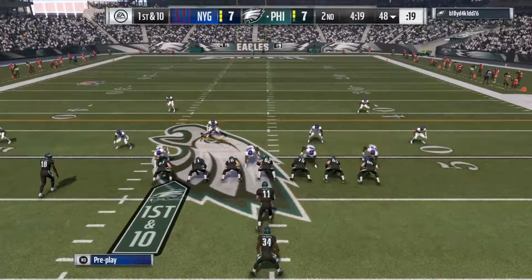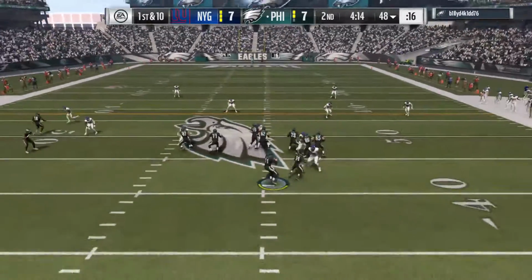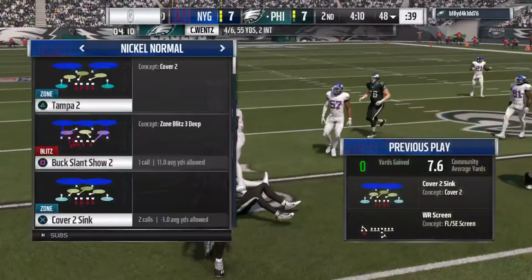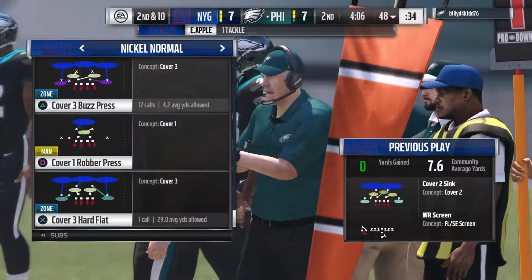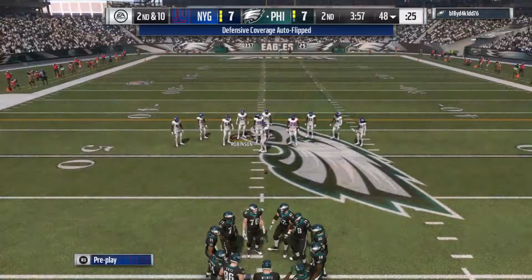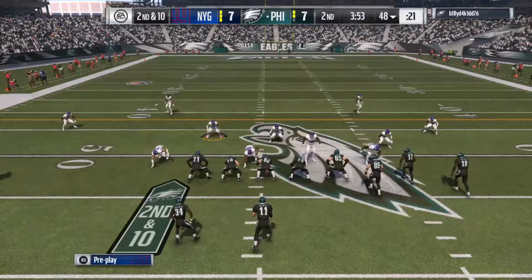Here we go now. 319. Left side caught by Matthews. Protect yourself, baby. No gain there on the completion. 2nd and 10. And that's when it's fun to play defense. When you're able to diagnose a play right from the beginning, get all your guys to the football, and spill the play, that's when you have a lot of fun playing on that side of the ball.